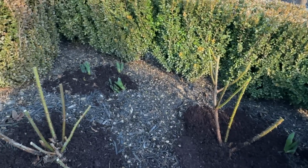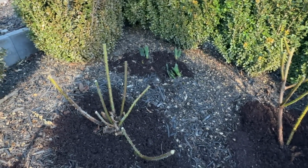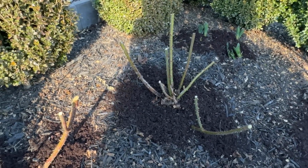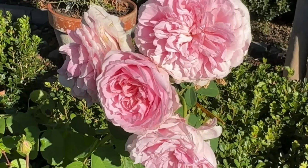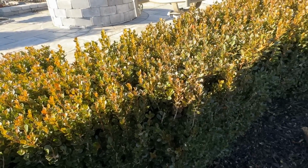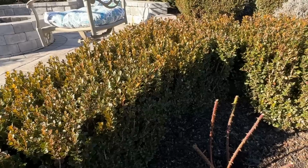And then you can see my alliums coming up. I'm so excited about that. And then I only have 4 roses in this one, in this area. And this one is Eustacia Vye. And then the boxwoods surrounding it. This copper on the boxwoods is normal. As soon as it warms up, this copperness will go away. But aren't they pretty?